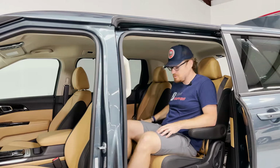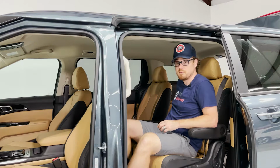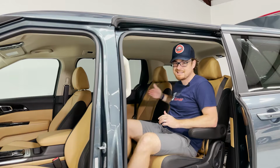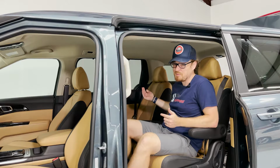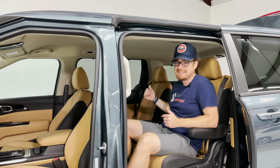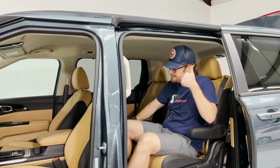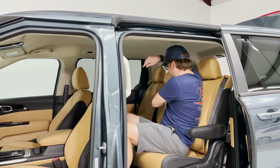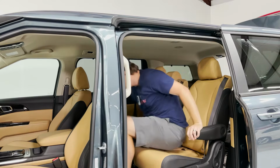It does fold down to a flat workstation. You've got a couple cup holders back here, so very versatile in that respect. Keeps the kids separated. Again, going back to my childhood, anything you can do to separate brothers in the back seat is a win. So pull this lever back, fold it up. Now I'm going to show you its real trick.